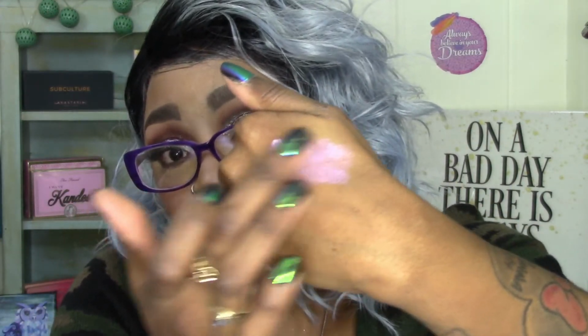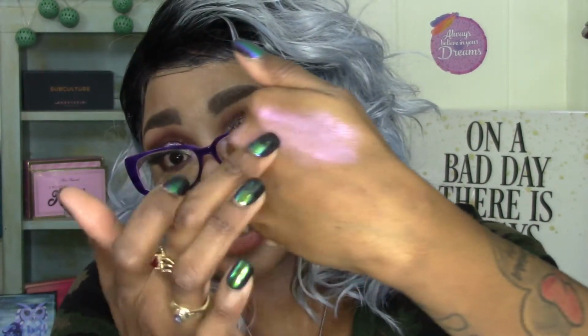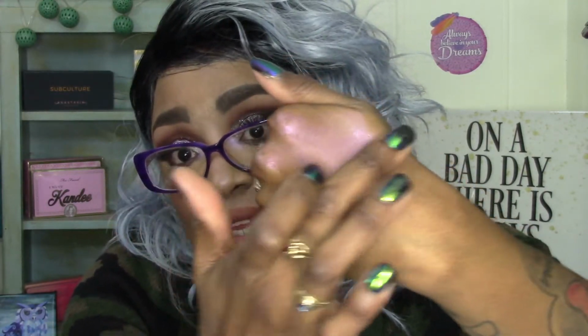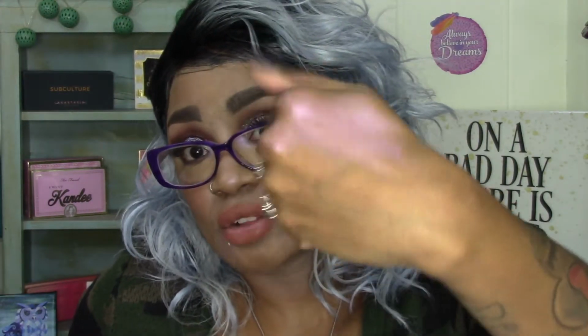But I would probably use this on a more full coverage foundation, because I noticed that this totally broke up my foundation. But look at that. That's really pretty. And I know that these have been talked about, and some people hated them and some people love them. I'm kind of in between. I don't hate them, but I don't love them. But that's just because I'm not a liquid highlight type of girl. But that is just absolutely beautiful.